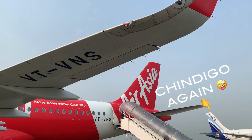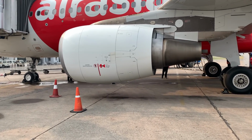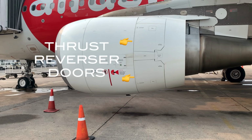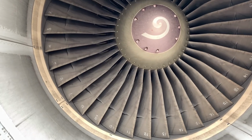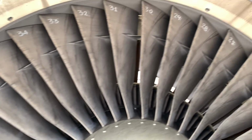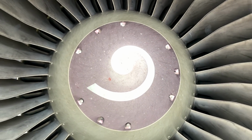And that's Indigo in the background. So that's a side view of the engine. It's a pretty huge engine, but not the biggest. Those doors you see there, those are your thrust reverser doors. So when you deploy the thrust reversers, those doors open and they throw the air to the front. The engine blades once again. And this here in the center is the spinner.